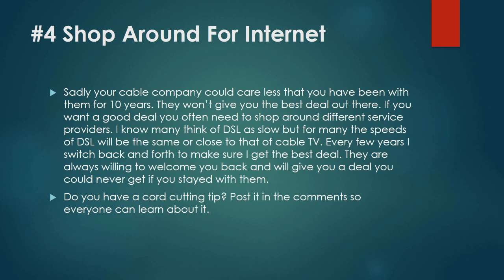Yeah, there are still areas, especially very rural areas, that are not the greatest, but I find most Americans will find DSL to be more than adequate for cord cutting. And again, that gets you the new customer rate. Shopping around, spending that hour or two a year, will really help you save money.